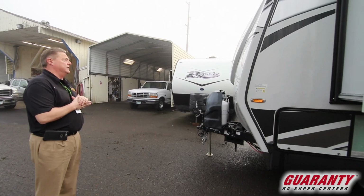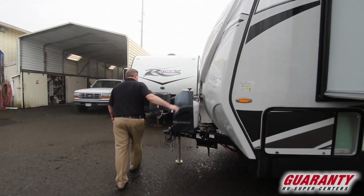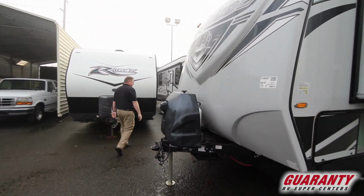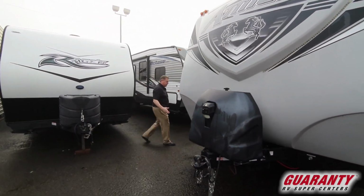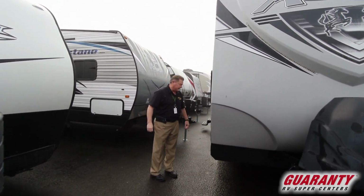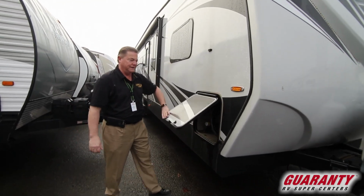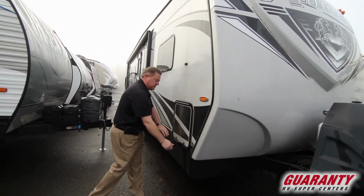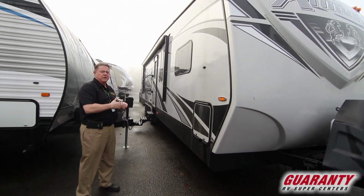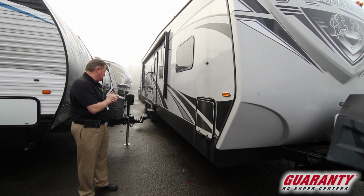Got the power tongue jack up front. Got the nice one-piece end cap on the front end. And big enough to haul all your toys. You got 16 feet of cargo space to the counter and some, so storage underneath here, which is nice. Got the magnetic catches, so it is new enough that it has a lot of the newer features that you're going to find on the 2019 year product.